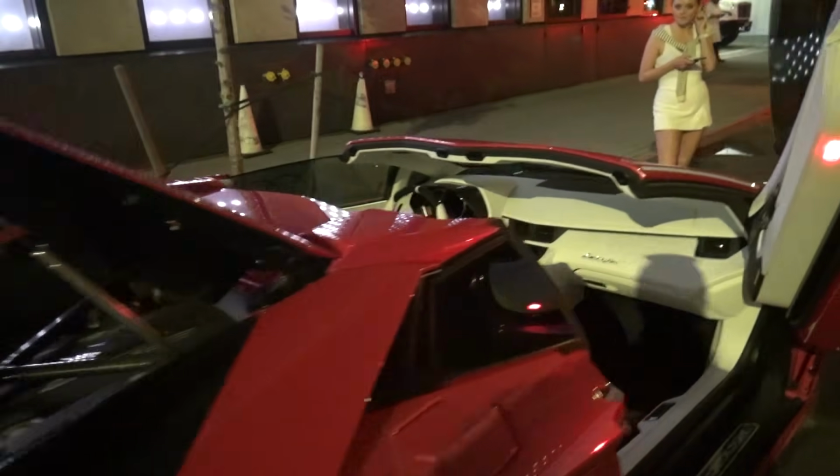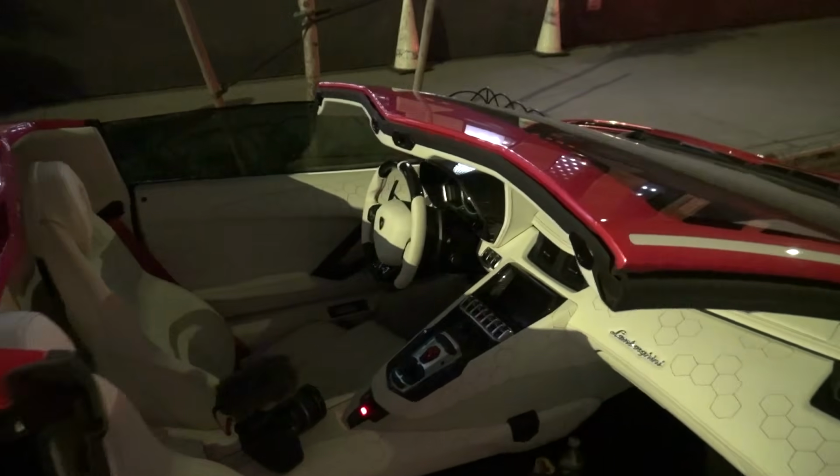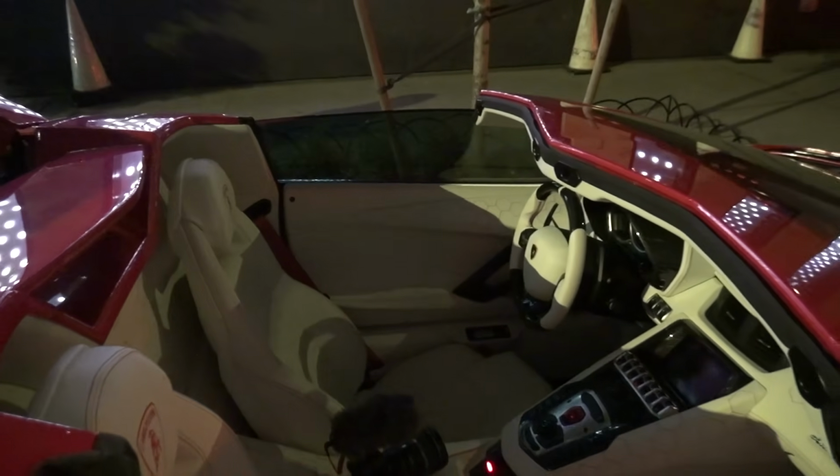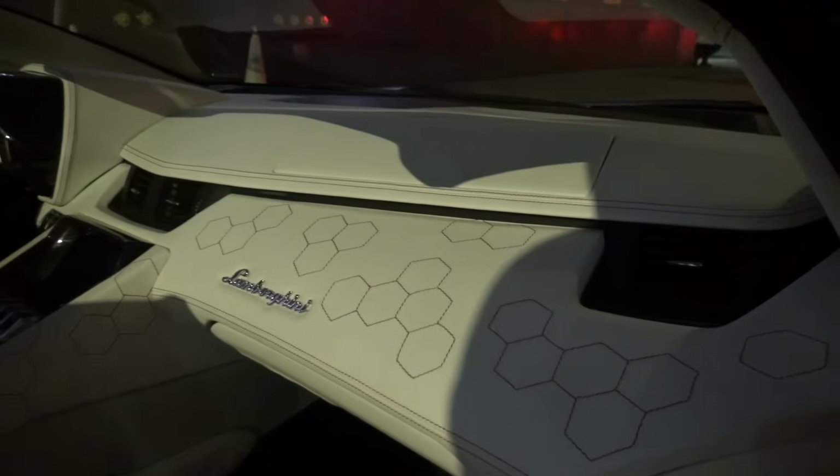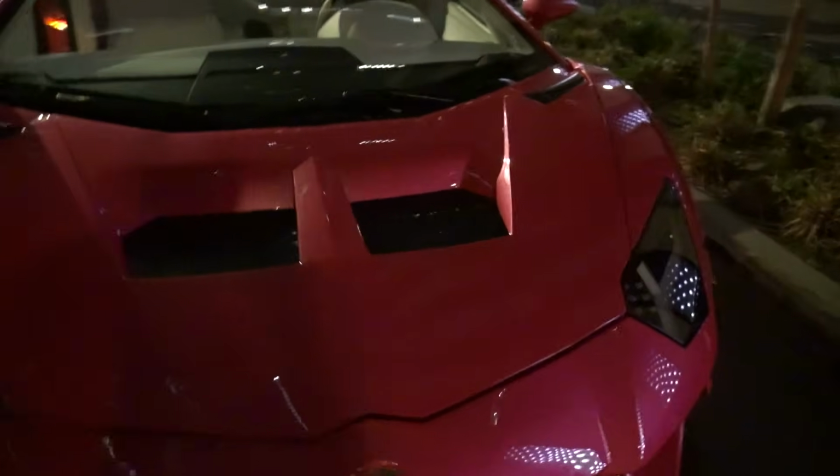The interior is cool as well. Yeah, that's really cool. Crazy. Full white interior, pink embroideries, these details as well. Those are awesome, actually. Hexagonal shapes, in line with what you find on a Lambo. Down to the front, obviously the full Liberty Walk wide body.